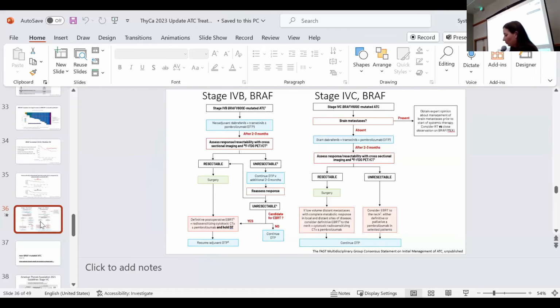Okay. Yeah. So, what we would usually do is not stop the dabrafenib trametinib. We add drugs to the BRAF inhibitor, because when we stop the BRAF inhibitor, usually things get worse. Now, that may not be your case, right?